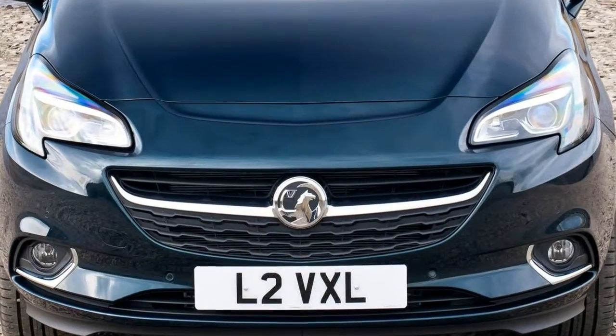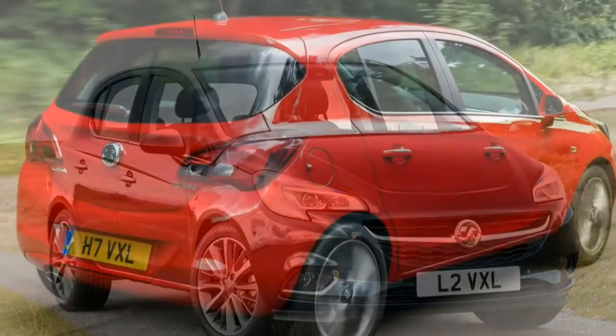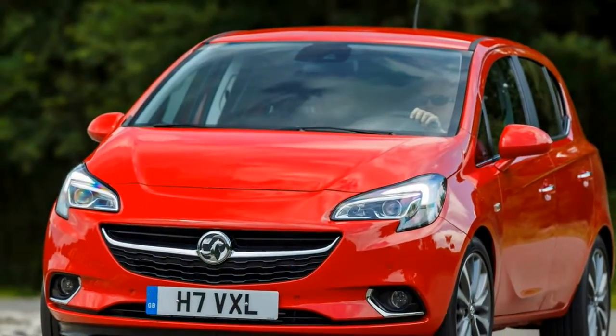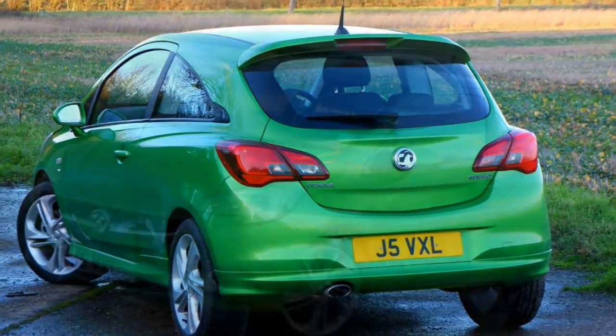Vauxhall Corsa Hatchback Review. The smooth revving 1.0 litre is a gem. Non-turbo 1.4 petrols are slow. The VXR gives the Fiesta ST a run for its money.